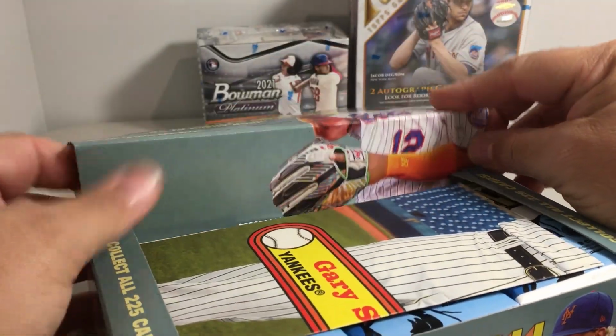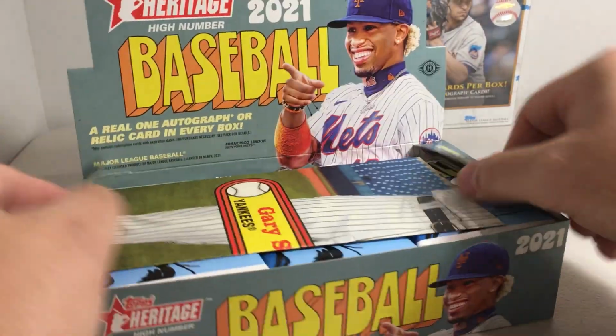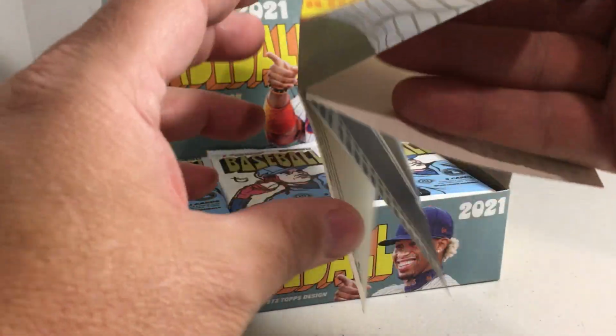I think there's 24 packs in this. Yeah, 24 packs. And looks like we got a box topper, a Gary Sanchez poster. That's pretty cool. Just a little mini poster.